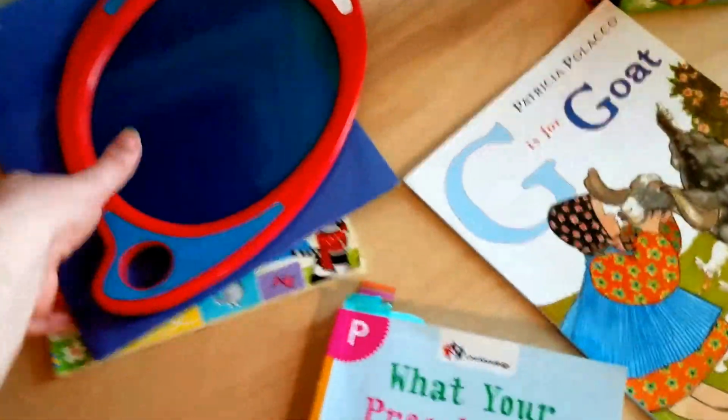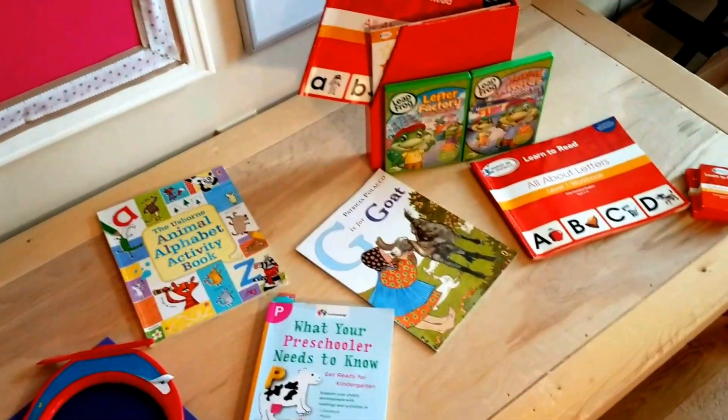Everything else was great. We love the Hooked on Phonics. We love the Boogie board. And we love the Anima activity book. So that's what we did for language arts.